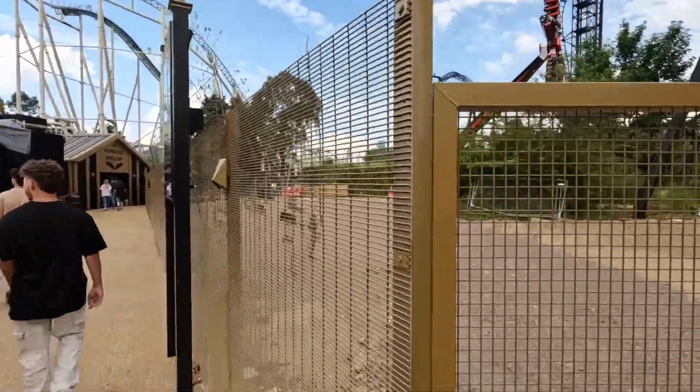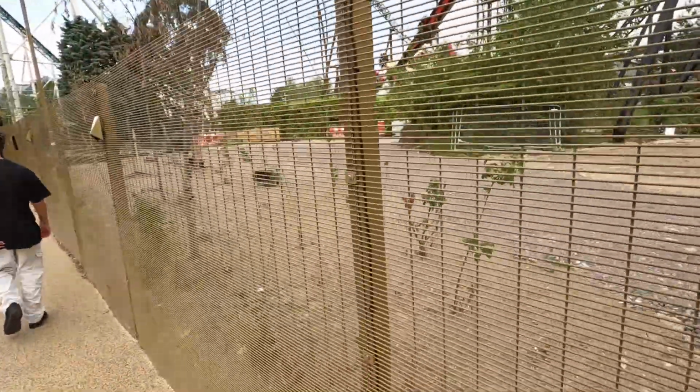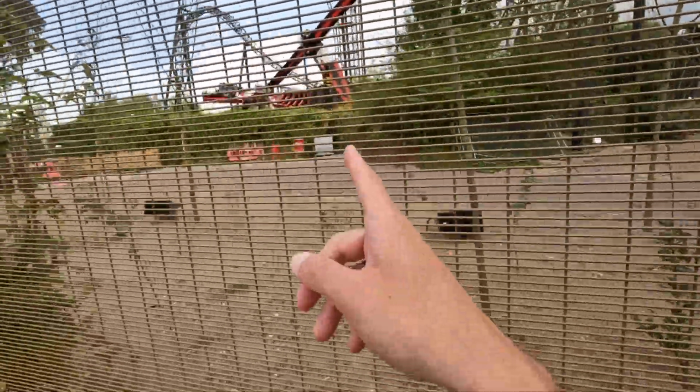Yeah, and it's the same just here off to the right as well. All this kind of area looks very flat. And yeah, it's still a little bit messy actually. There's still some construction pieces left that you can see, some fencing, some old barrels out the back here.